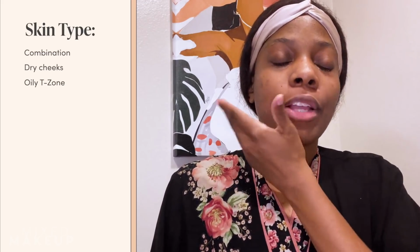In regards to my skin type, for as long as I can remember, I've always been combination skin, so pretty much dry on my cheek area and oily on my T-zone area. But obviously as the seasons change, your skin type can change. Because I'm in colder weather right now, my T-zone has become more dry. I do still get a little bit of oil in my T-zone area, but it's not as bad as it would be compared to the springtime or the summertime.